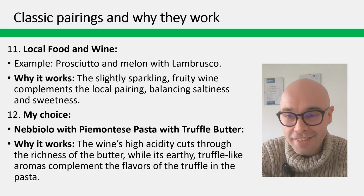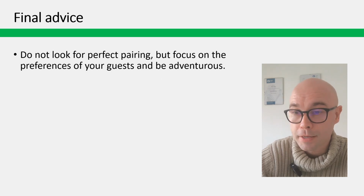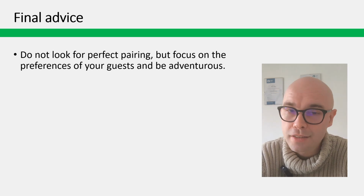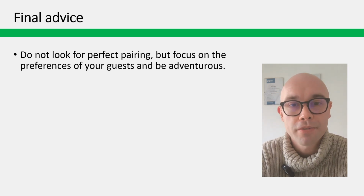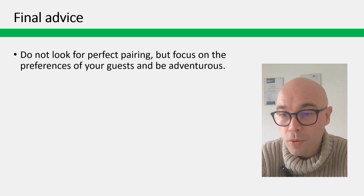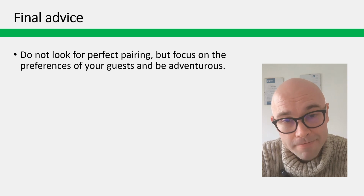My choice: Nebbiolo with Piemontese pasta with truffle butter. Why it works: the wine's high acidity cuts through the richness of the butter, while its earthy truffle-like aromas complement the flavors of the truffle in the pasta. And my final advice is, I get this a lot, what's the perfect food and wine pairing? Do not look for perfect pairing, but focus on the preferences of your guests, but be adventurous.